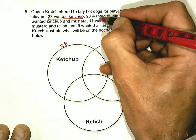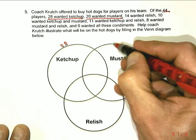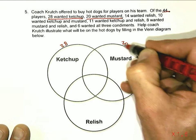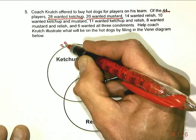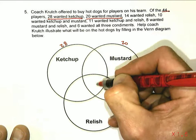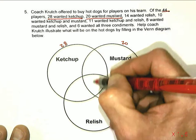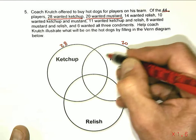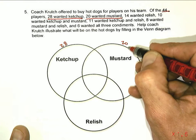And then on the next piece, 20 want mustard. And again, I'm going to remind myself by putting the number 20 out here that this entire circle is going to have a total of 20 people represented in it. Some of those 20 are also going to be represented in these 28 where they overlap in this middle part, because some of them want both. So again, I'm keeping that 20 out there to remind me as I go.